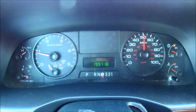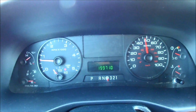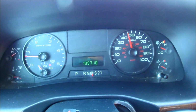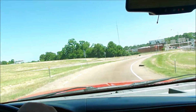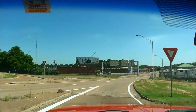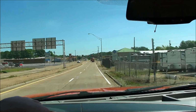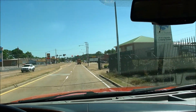And I like to show the dash after I've been driving a while, because you know it's easy to hook a scan tool up and kill a light and then take a picture and say, oh look, no lights lit. But if there's a problem and you haven't fixed it, then as soon as you start driving, that light's going to come right back on. So that's why I show the dash after we've been driving a little while, just so you can see for yourself that it doesn't have any lights lit.